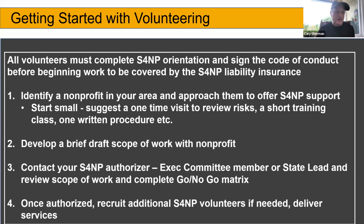A lot of people, when they join Safety for Nonprofits, think, okay, there must be a lot of work out there and I could just start volunteering with a nonprofit. It's not quite that way. We sometimes might have some work in some of the states that have various clients going on. But in a lot of cases, you're going to come in and want to volunteer, but not necessarily have the opportunity to work right away. But you could create that work.